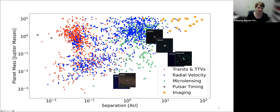Oftentimes, you'll hear astronomers talk in very general terms about something called the habitable zone. That's just the region around the star where you might conclude that temperatures would be temperate enough for liquid water to persist on that planet's surface. But that doesn't make too many assumptions about the atmosphere of that planet. There are different definitions of the habitable zone, but oftentimes it would include Venus, Earth, and Mars. And as we know, only one out of those three is hospitable.